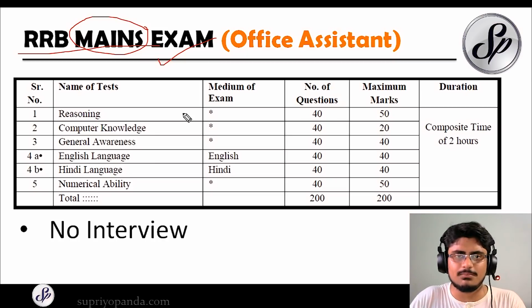Now coming to the mains examination, we, as I told you, have reasoning and the quant, the numerical ability. So 50 marks over here and 50 marks over here. Total is 200, and you have 100 marks, which is 50% of the paper, comprising of reasoning and your quant. And here you have to also check whether you are going to give the English or the Hindi. So either one you have to give. So there is going to be 40 marks of English or it is going to be of Hindi. So that is how the distribution goes. And you have computer knowledge and general awareness of 20 and 40 marks. So this is how you are getting to the 200 marks.